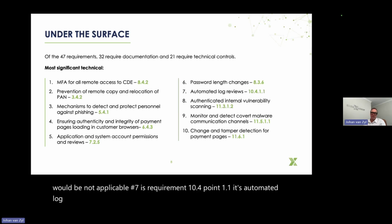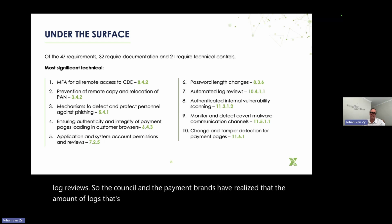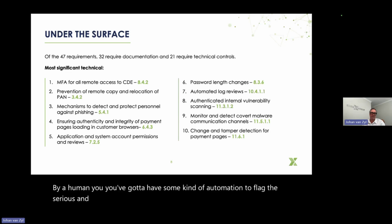So the council and the payment brands have realized that the amount of logs being generated these days is just humanly impossible. It's impossible for a human to review. You've got to have some kind of automation to flag the serious and critical events and then go and look at those. But yes, you have to have automated log reviews in place.